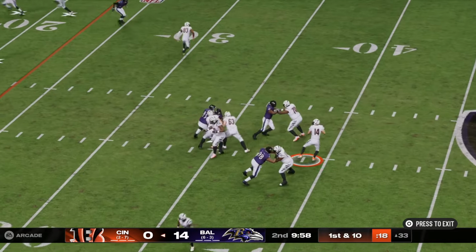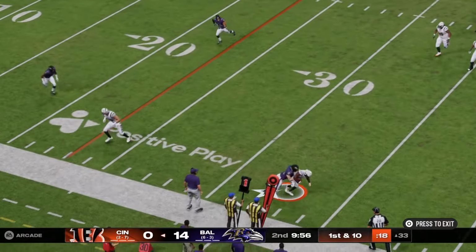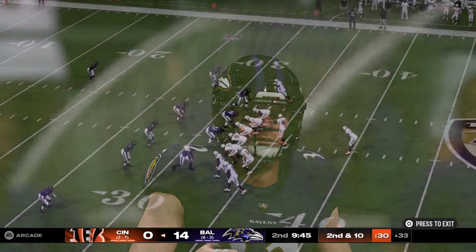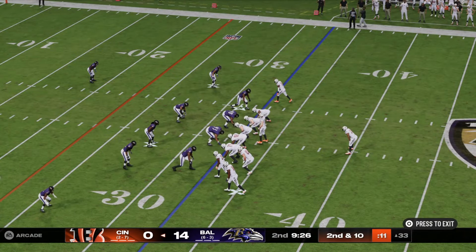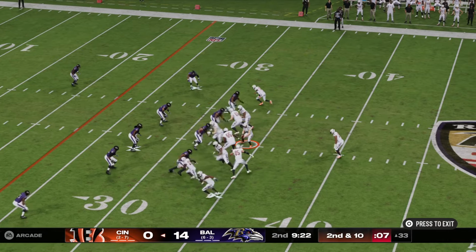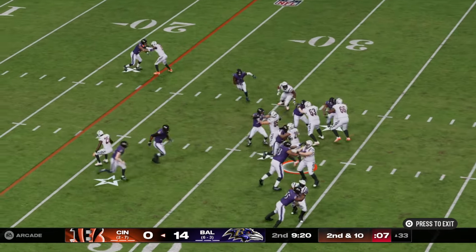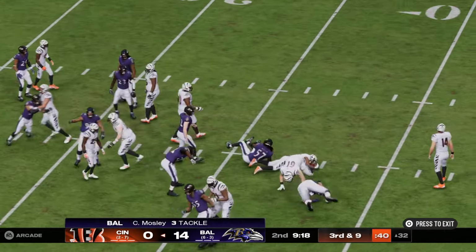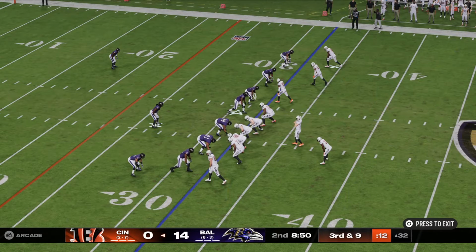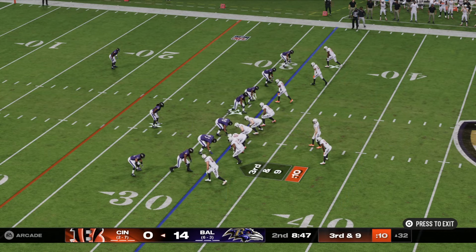To throw is Dalton. He'll check this down to the running back. And he can't get away. They rally to the football on defense and bring him down for no gain. Here's Mixon. And that won't get a whole lot. Maybe a yard, but that's it. They need to get this to the 23. Here's third down.